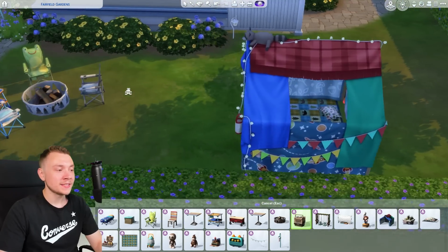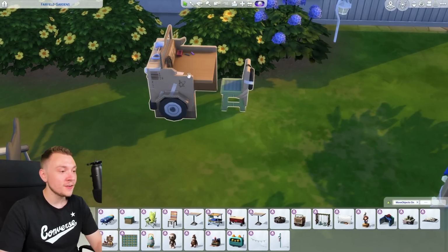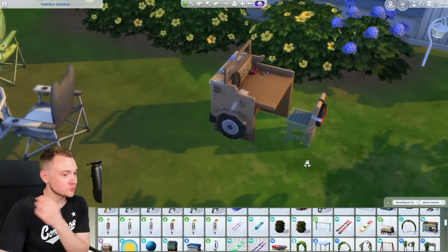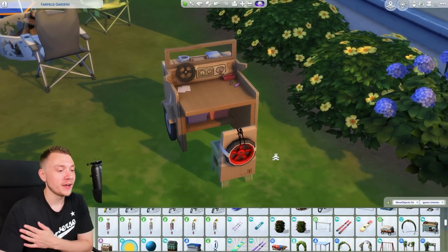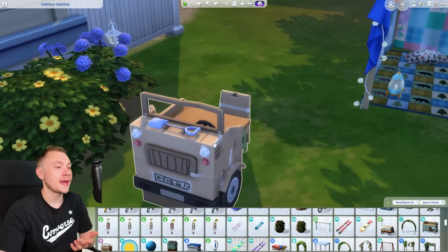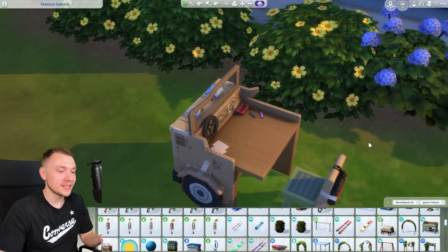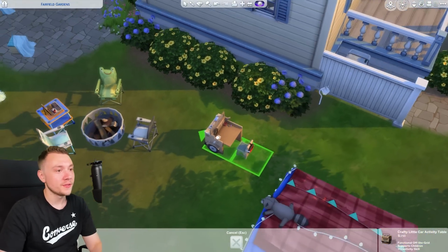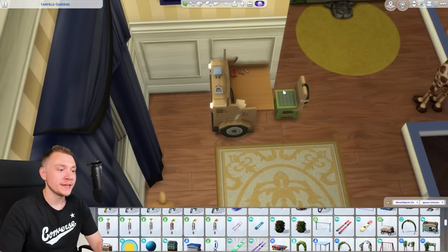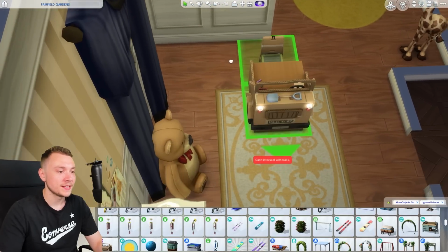Also, it's got the nicest looking activity table. Look at this. All of us hate activity tables in The Sims 4, and that's because they look so bland. This is literally the nicest one, and they put so much thought into it. It looks like a little truck that's made out of cardboard. It's a genius idea. And to be fair, I wouldn't even put this outside in the real world. I'd put this in the kids' room. If I was a little kid, I would absolutely love this little activity table.